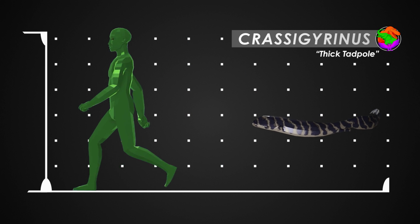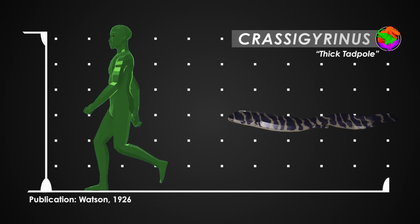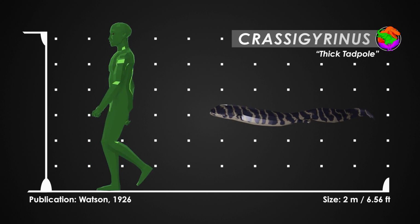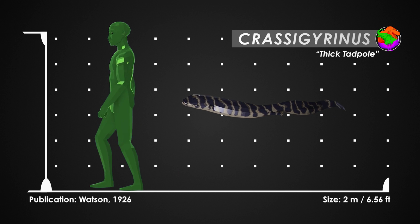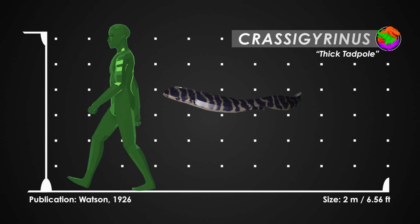Crassigyrinus, Thick Tadpole. Publication: Watson, 1926. Size: 2 meters, 6.56 feet. Crassigyrinus is an extinct genus of carnivorous stem tetrapod from the early Carboniferous Limestone Coal Group of Scotland and possibly Greer, West Virginia.